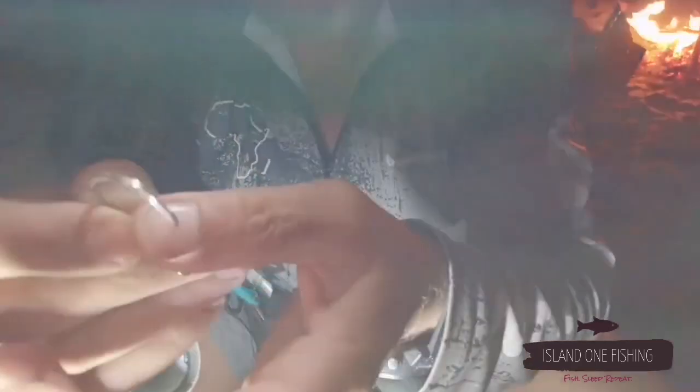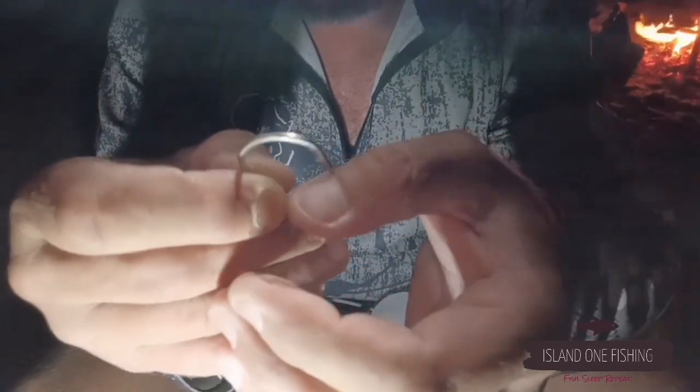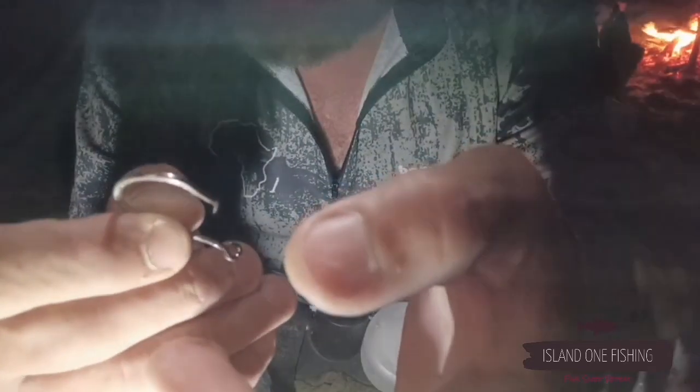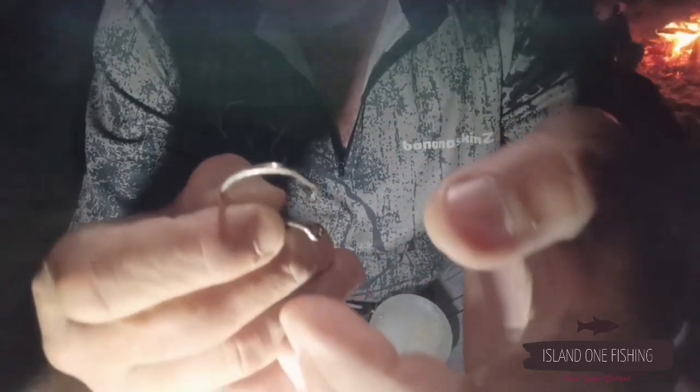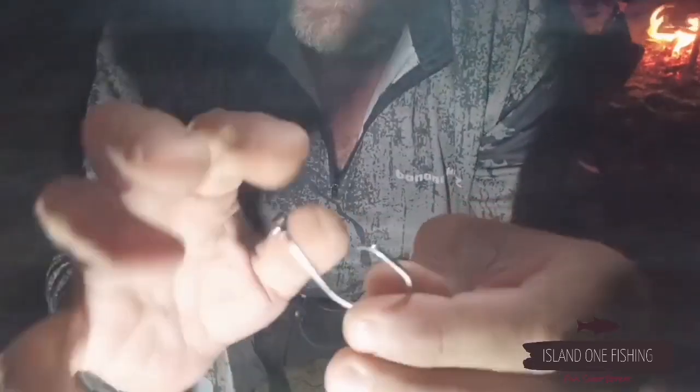And the best way to actually tell if a hook's sharp or not, if it hooks in your thumbnail, and you guys probably can't see it, but you'll see how it's dragged trenches through my thumbnail. That hook is now sharp. So that's the little hint on how to get your used hooks, or even some of the hooks you buy, even the better brands, some of them are just crap and they're not sharp.